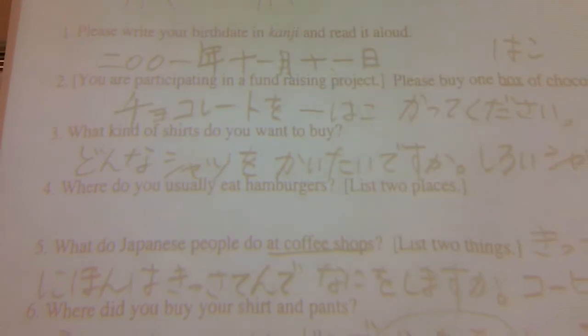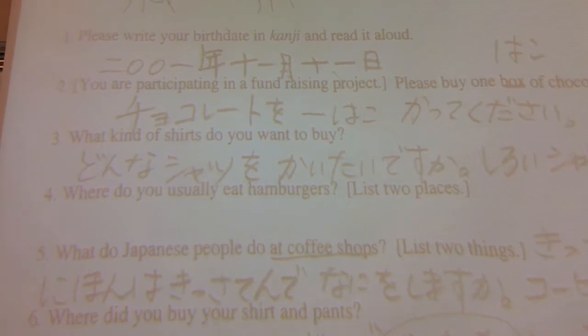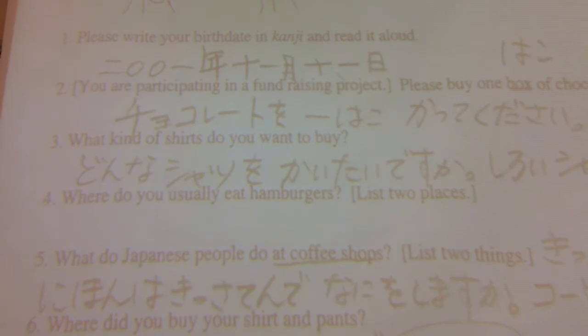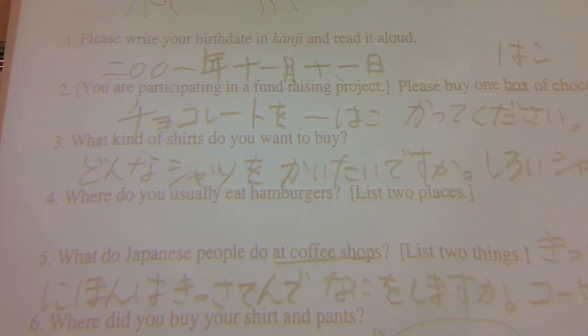Answering? Absent. Not here. Okay. Food. Any volunteer? Where do you usually eat hamburger? McDonald's. So how do you say it in Japanese? McDonald's.